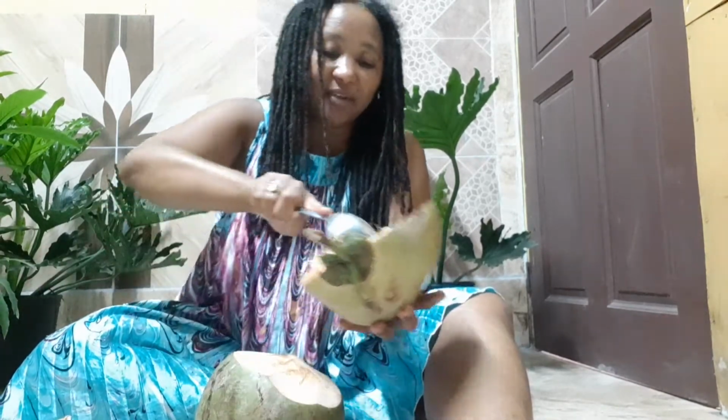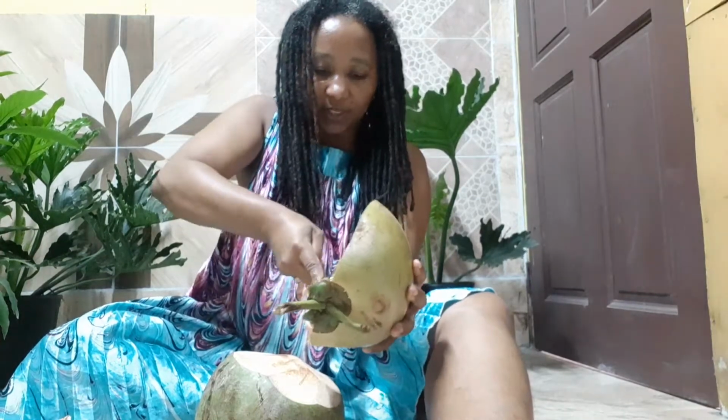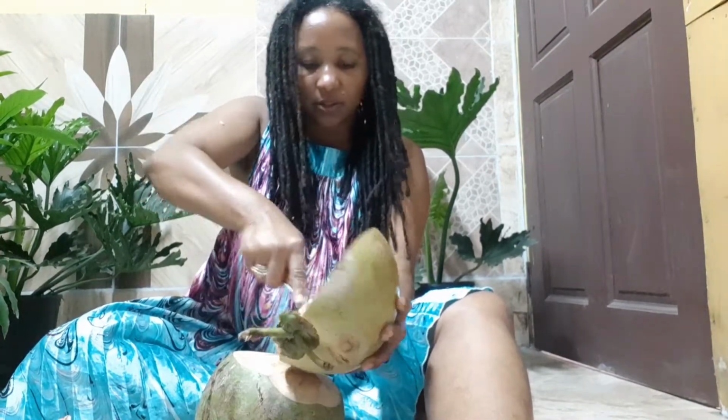So then you'd now have to use an actual spoon or a knife, and you would dig into it and scoop that out, right? So you can use a spoon and scoop it out just like that, and then you can blend it, put it in your smoothies, put it in whatever dish calls for coconut.